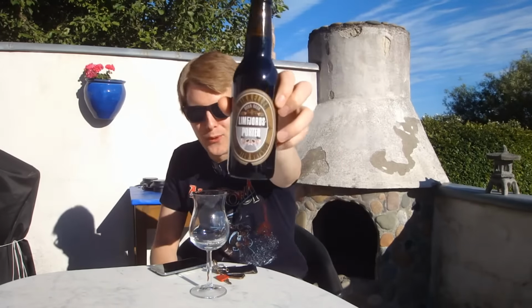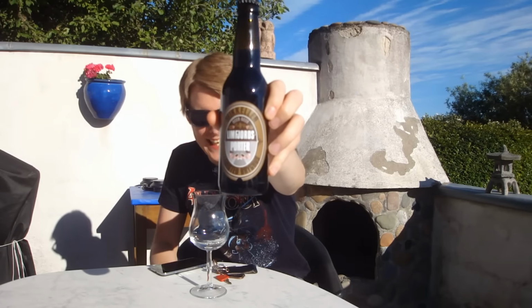Today looking at a really frickin' special beer. Both to me and I think to many other beer geeks around Denmark and just beer people in general. Because this is a culmination of two historic beers. So this, guys, is none other than the Thisted Bryghus and Mikkeller collab, Beer Geek Limfjordsporter. What do you say to that?